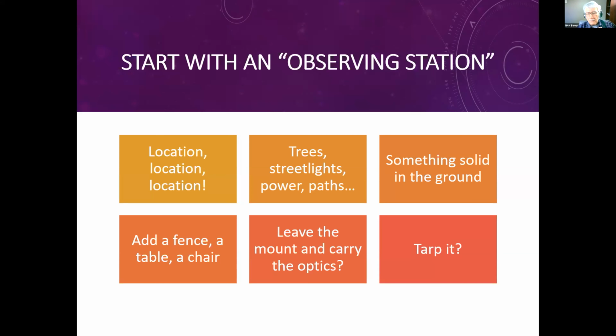And the first thing you want to do is put something solid in the ground that says, this is where I observe from, because I've chosen a place. You may spend a few days or weeks moving around, finding the good spots, and you might want to designate two or three of them. Here's where I can observe the southern sky. Here's where I can observe things rising in the east.